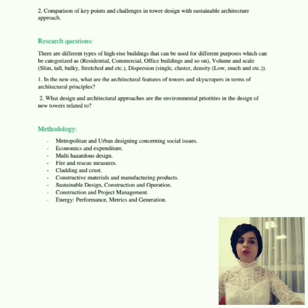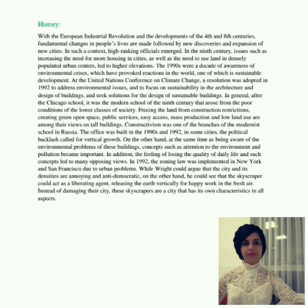Methodology. Metropolitan and urban designing concerning social issues, economics and expenditure, multi-hazardous design, fire and rescue measures, cladding and crossed constructive materials and manufacturing products, sustainable design, construction and operation, construction and project management, and energy performance.